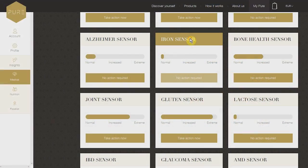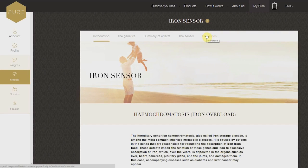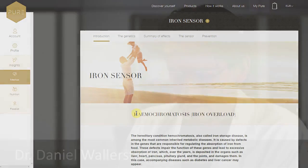In the section for the iron sensor, you're going to find out your genetic tendencies in your iron metabolism. Hemochromatosis, as the disease is called, is kind of the opposite of what women often experience, which is iron deficiency. In this disease, a certain genetic variation causes the body to absorb too much iron into the body, and this then starts to accumulate. And this is a very slow process.